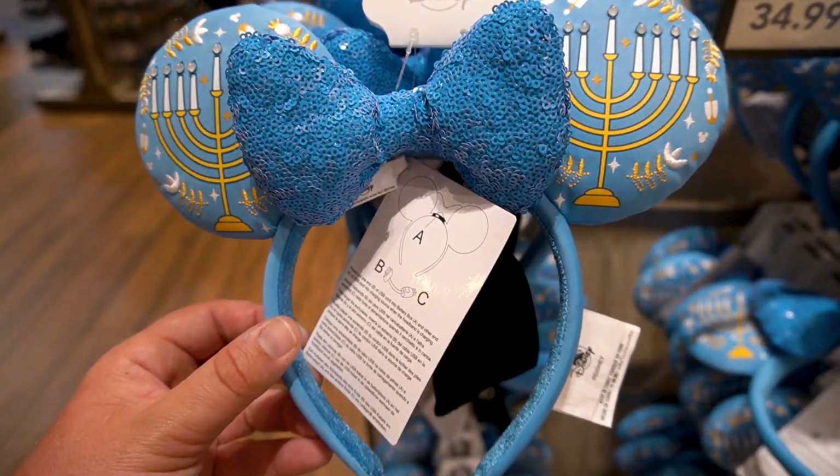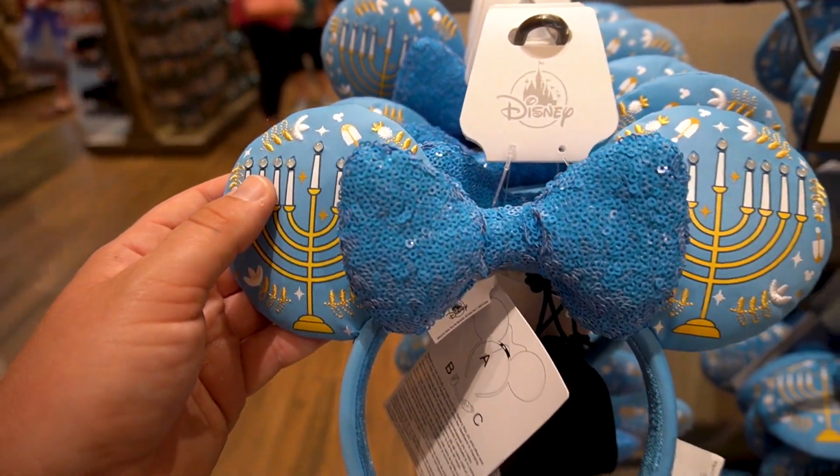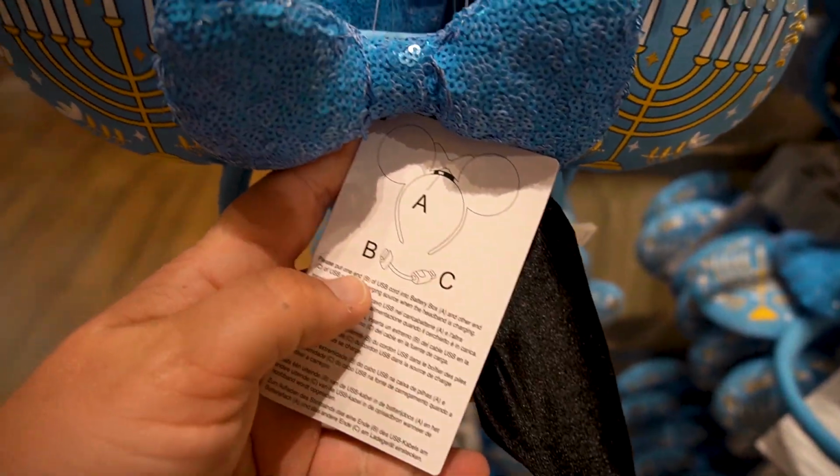Then, of course, they have ears, which these ears light up. That's so cool, actually. So you can see right here, it lights up.